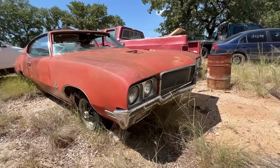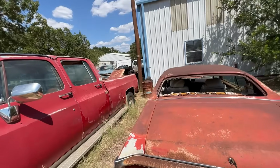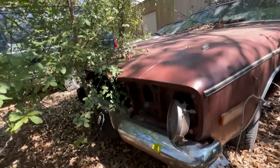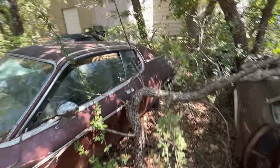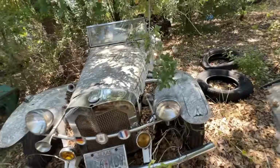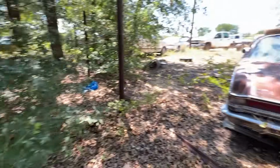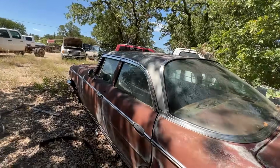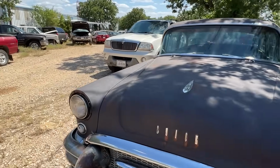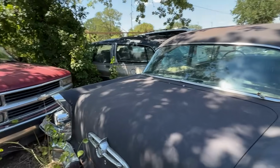Look at this GS. That's cool, man. Not too bad, not too bad. Getting right back up to the front, but there's still some more to see. There's your fixer-upper. It's a nice little two-door Buick right here. Looks like somebody's been doing some work to it.